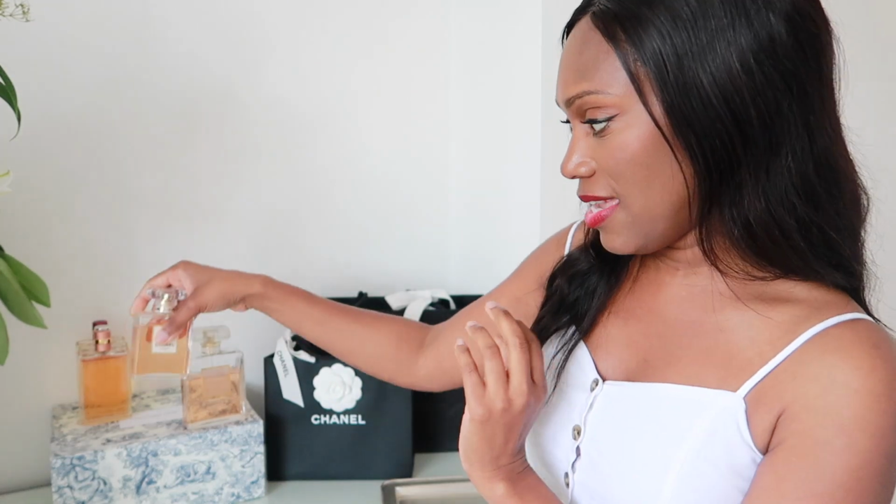I would wear this in the evenings, but you can wear this in the day. But I think it's just because it's quite a warm perfume, you really get that labdanum, the tonka bean, vanilla coming through in this one. So I tend to wear this in the evenings.